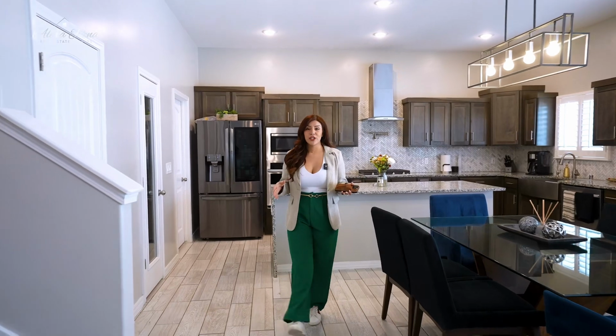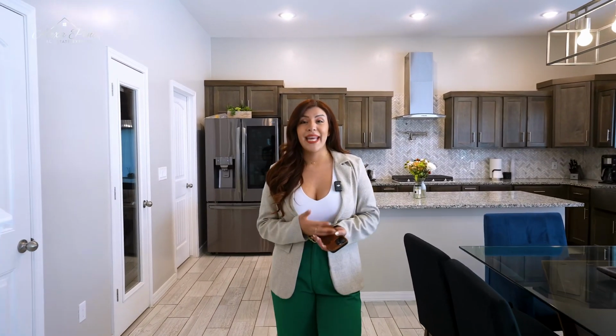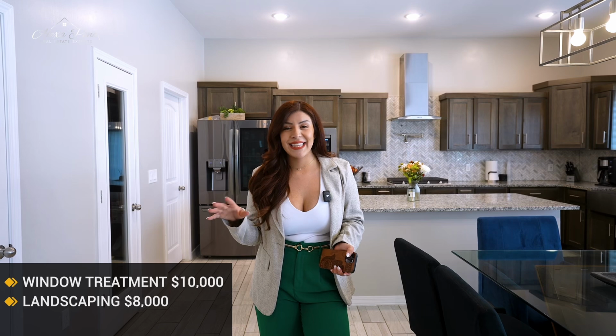Now, as a reminder, one of the big benefits from buying a resale home is that you do not have to worry about adding additional things. Quick examples. This entire home has the window treatment done. That was about $10,000. Landscaping, that cost the owners about $8,000. However, that's because it was a DIY project. All the estimates they were getting were about $18,000. Then we have the water softener. That's another $7,000. These are things that start to add up.